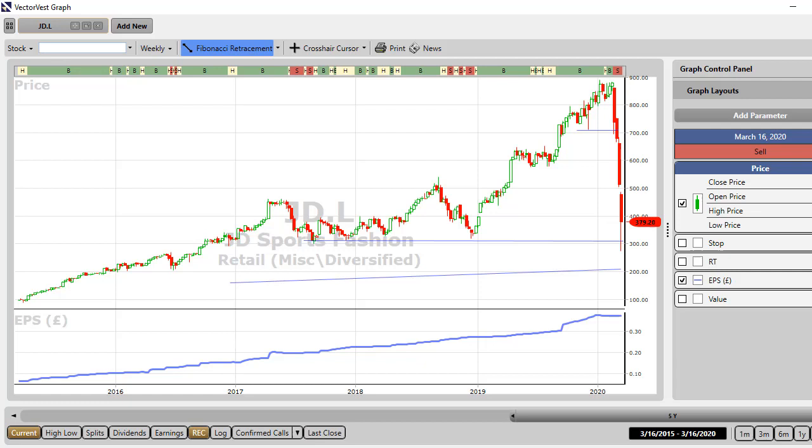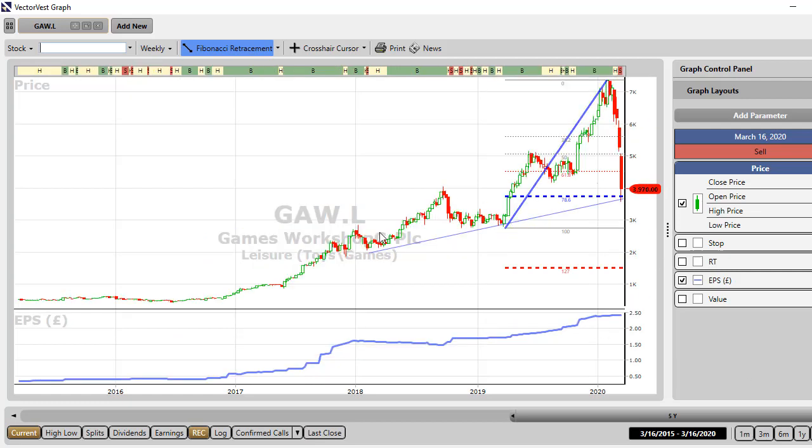Let's go a little bit further. Games Workshop, again, this beautiful three-way method of a confluence. This support level, old high, and the 78% retracement. Look at that earnings per share.